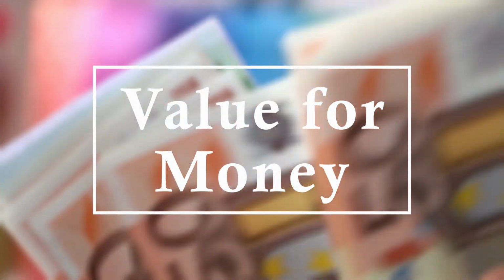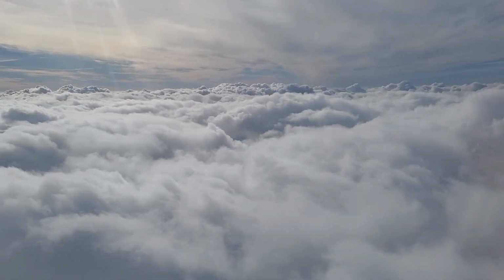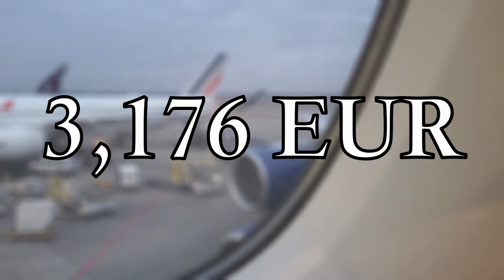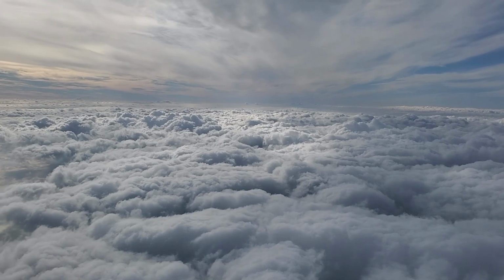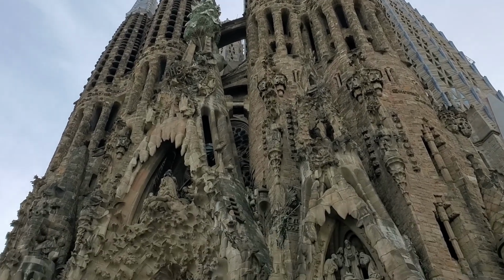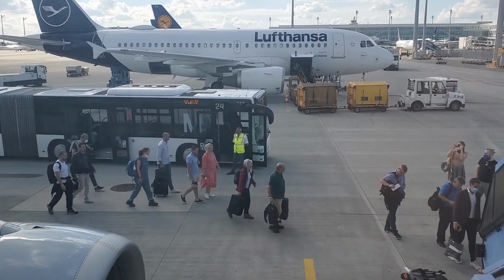So now let's talk about the value for money. Overall, we thought we got a great value with this flight. These flights were the return from our initial flight from Barcelona through London to Chicago. The total cost for this round-trip flight was €3,176 for 2 people. That's really not too bad and comes out to a little bit over €1,500 per person for business class on a round-trip flight. Not only that, but it was technically a multi-city flight since we flew out of Barcelona as our origin and flew to Munich as our return.